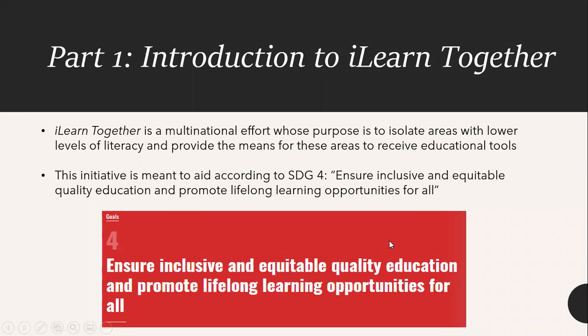An introduction to my initiative that I would like to propose to the United Nations is called I Learn Together. It's a multinational effort whose purpose is to isolate areas with lower levels of literacy in Ghana and provide the means for these areas to receive educational tools. This initiative is meant to aid according to SDG 4, which is to ensure inclusive and equitable quality education and promote lifelong learning opportunities for all. I'll go into detail a little bit later about how exactly we are planning to do that.